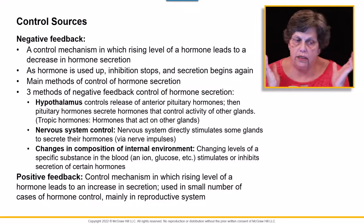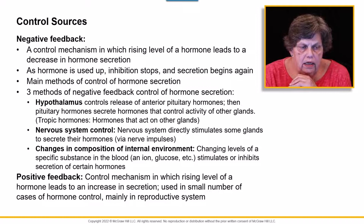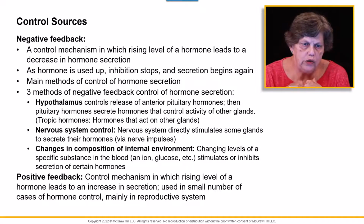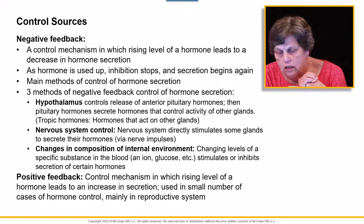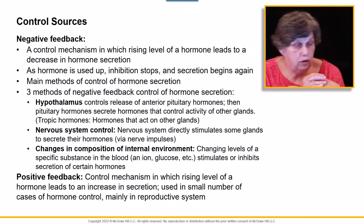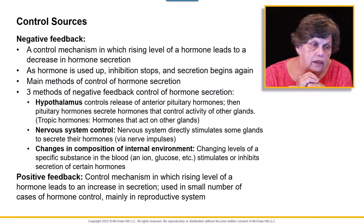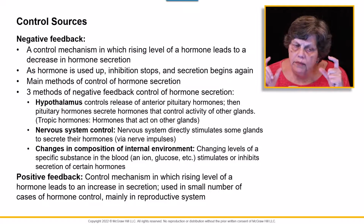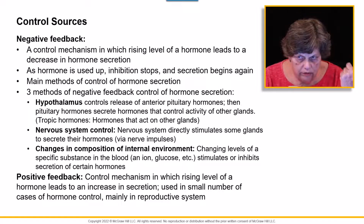And I mean, that's just the way that those work. Anything with the hypothalamus, again, the hypothalamus controls the pituitary. A lot of people have heard the pituitary is the master gland. I like to say the hypothalamus is the master of the master because the hypothalamus tells the pituitary what to do. The pituitary secretes hormones that control the activity of those glands. Anytime you have a hormone that acts on another gland, it is called a trophic hormone.